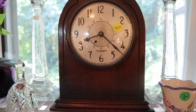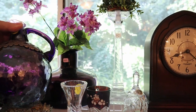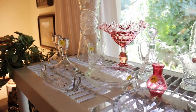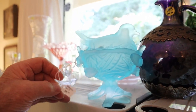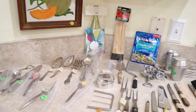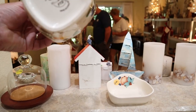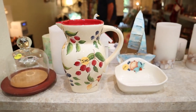There's a sweet electric clock, and you can see crystal pieces. This, I think, was neat, and it just needed a glue on the bottom for that trim. Oh boy, I see Westmoreland, I see Fenton. All kinds of kitchen cutlery gadgets, even silverware and flatware that wasn't out of the package. Thought that was cute too. That's an FTD florist pitcher. Can you believe it?